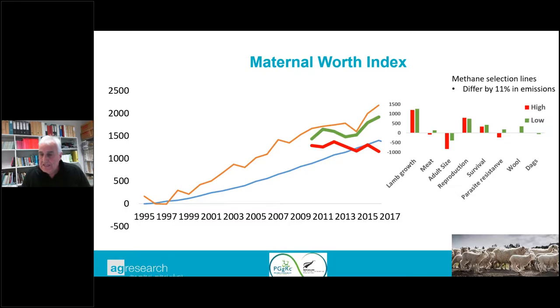Now, we've been selecting for low or high methane emissions in the selection line flocks only, right? But you'll notice here that the maternal worth index has changed in these flocks, and generally the low methane emission flock has higher maternal worth index. All we say is, if you're selecting for low methane emissions, we're probably not going to cause many, if any, detrimental changes. Next slide, please.